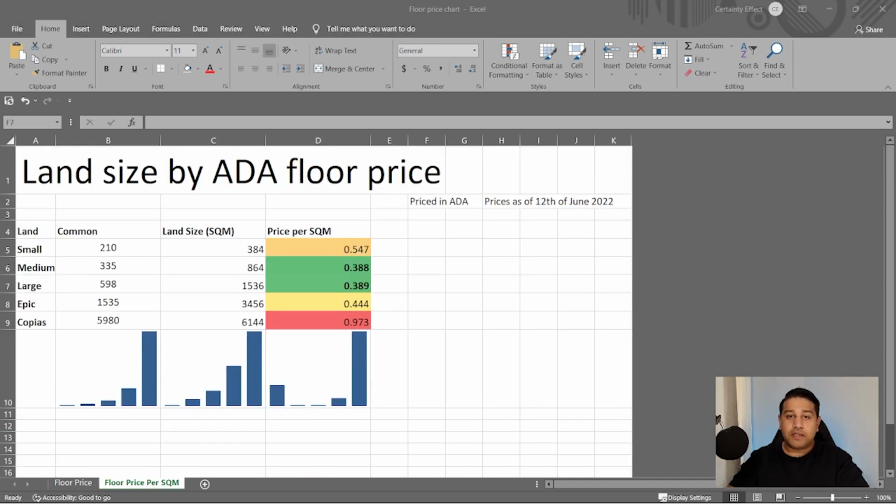The next thing I want to go over is the price per square meter in ADA. Now, we know what the floor prices are for the commons for the different sized land plots. What I want to do is now divide that by the square meters of each size of the land plot, and that gives me this round figure just over here on this little list. So the small plots are at 0.54 ADA as at the time of this video. The medium plot at 0.38, so are the larges at 0.38. The epics at 0.44 ADA per square meter, and then your copious at 0.97 ADA per square meter. So nearly 1 ADA per square meter for your copious.